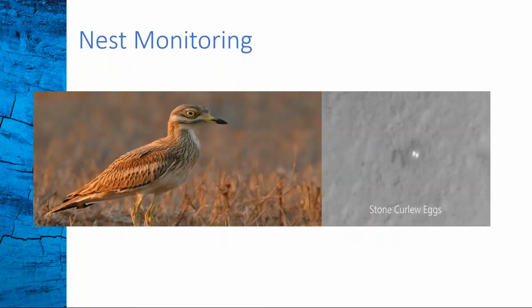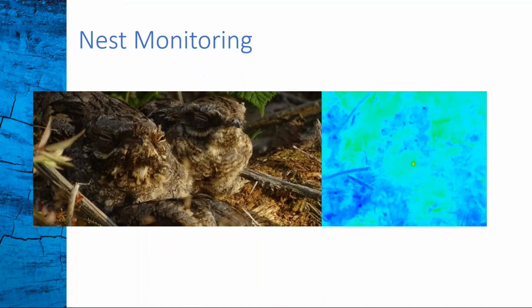This is an image of a stone curlew, a rare summer visitor to southern and eastern England, which nests on bare ground. The nests can be difficult to find using traditional surveys. The image on the right is from a drone-mounted thermal camera. You can see the warm eggs on the nest clearly using this type of sensor. We would like to extend this type of work to other species. Cardiff University have pioneered work using thermal sensors to detect nightjars on the nest. Nightjars are a highly camouflaged protected species. The results suggest that drones could make the task of surveying nightjars faster, easier, more accurate, more cost-effective, and importantly, with less disturbance.